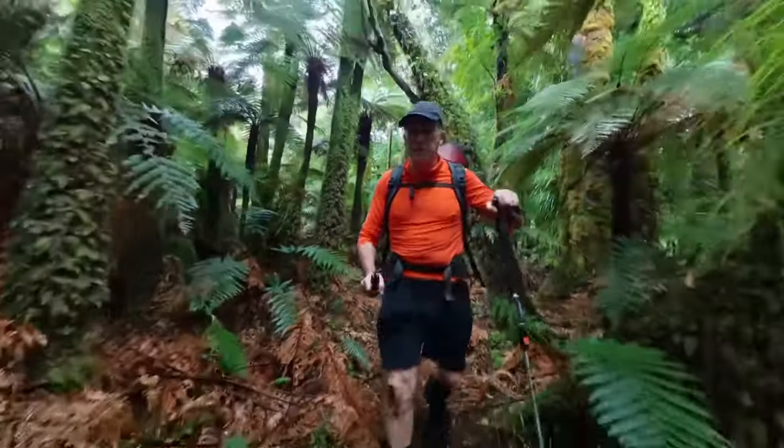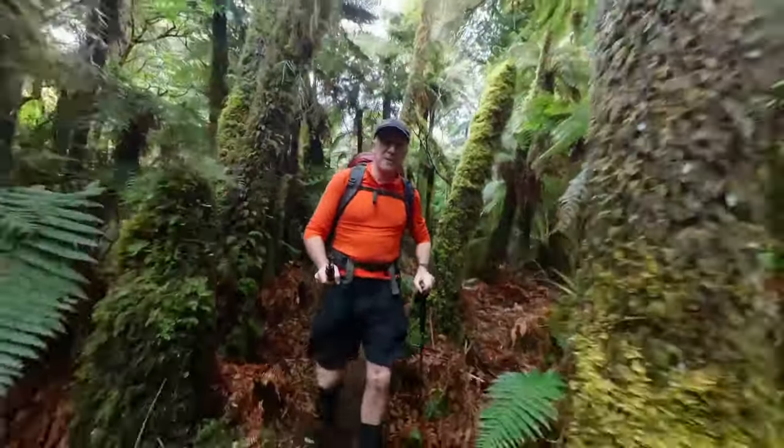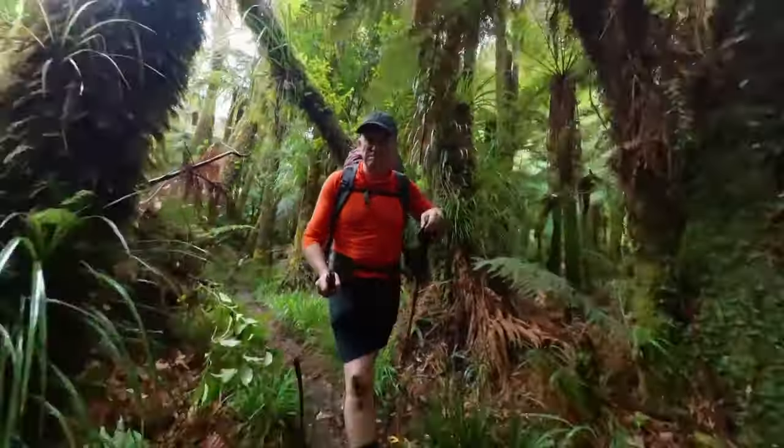Making pretty good time. The track's really nice, a little bit muddy in places, but it's really easy to follow and really well worn, so nice wee walk so far.